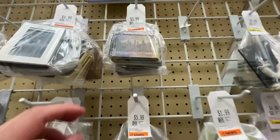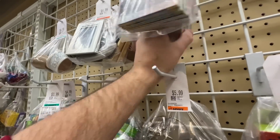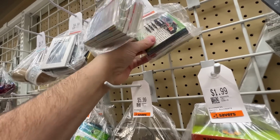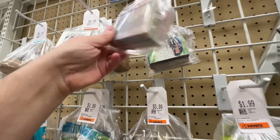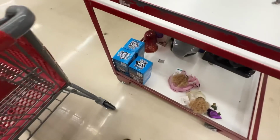I really love bags of cards. I suggest, for the most part, stay away from these. I decided to even stay away from these. These are late 90s NASCAR, and they really don't have that much value. I think there are some autographs and some game-used tire cards and stuff from these sets, but usually they're not going to be in those packages, so I decided to pass.